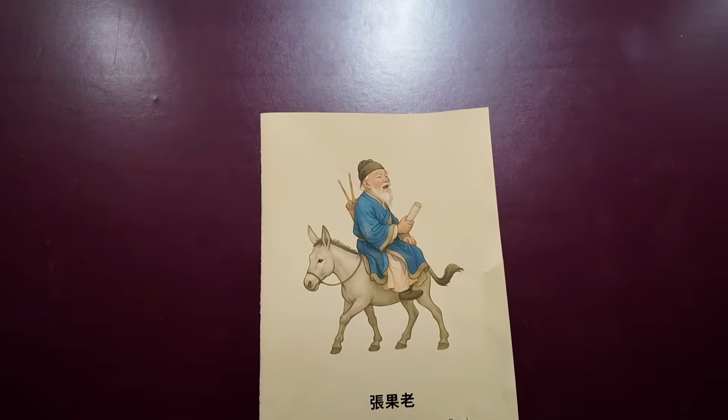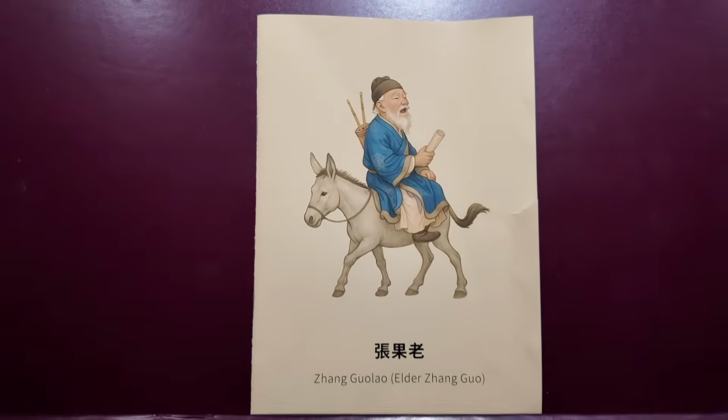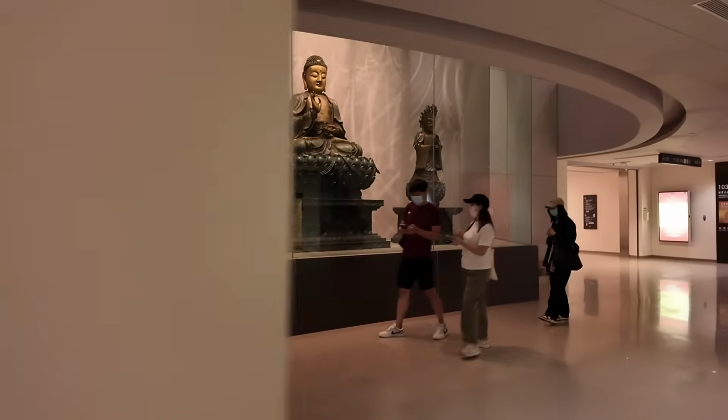And Elder Zhang, he rides the donkey backwards because he realized that if you go forward, it's actually backwards. So if you ride it backwards, then you're actually going forward. So that was his whole argument of where things are headed.